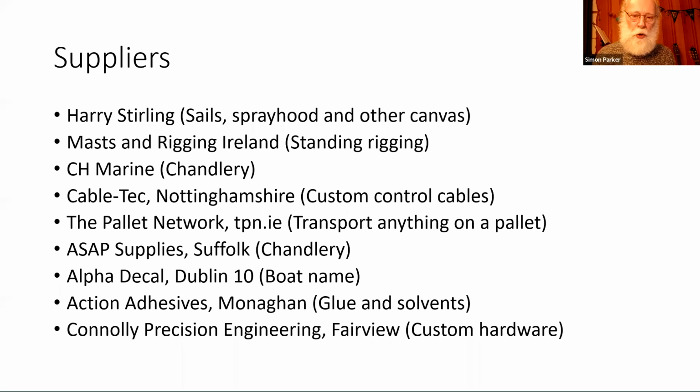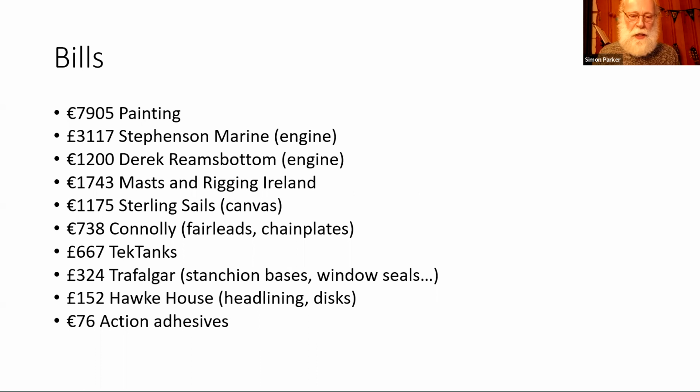I ordered the foam-backed vinyl from Hawk House, as I said, but they weren't able to ship the adhesives to Ireland. Apparently it's against the rules, going abroad, so I had to source those locally. I found a place in Monaghan that did exactly the thing. And Connolly Precision Engineering in Fairview made up my bits of hardware.